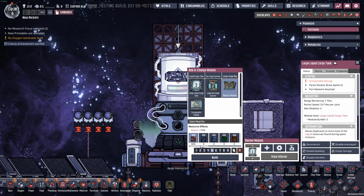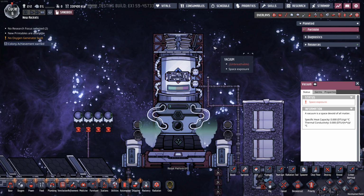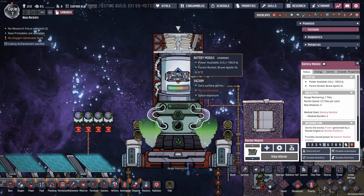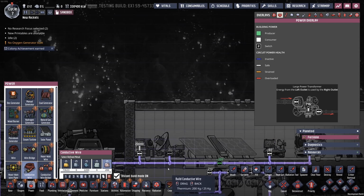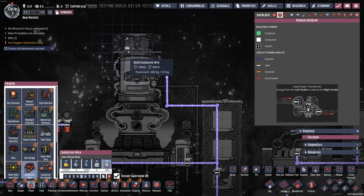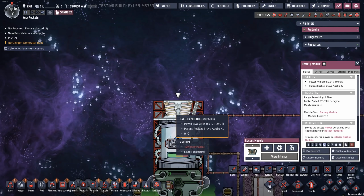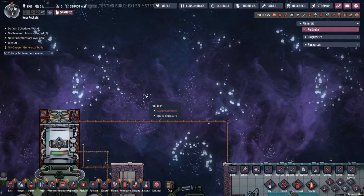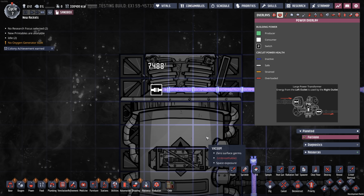But wait, there's more. There's now a battery module. This thing's pretty cool. What this allows you to do is actually store power inside of your rocket. This is a 100 kilojoule battery. And if we plug it in just like this, you can see that we might be able to store a little extra power. So this is a smart battery over here. It stores 20 kilojoules. This one over here stores 100 kilojoules. So as we generate a little extra power from our solar panel here, you can see that that power is flowing into our rocket. How about that?